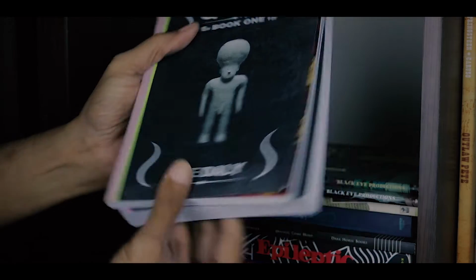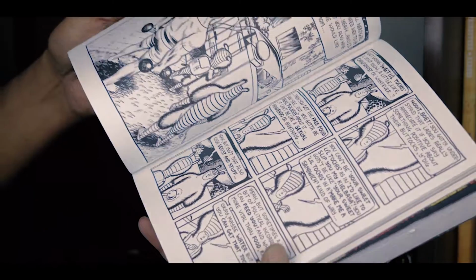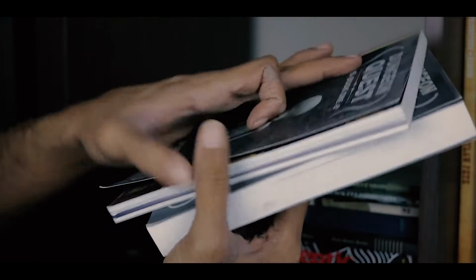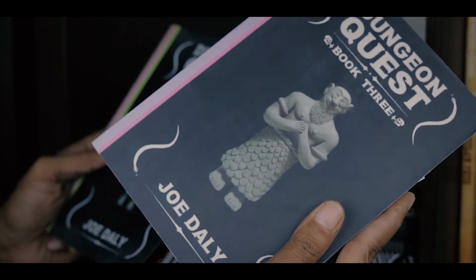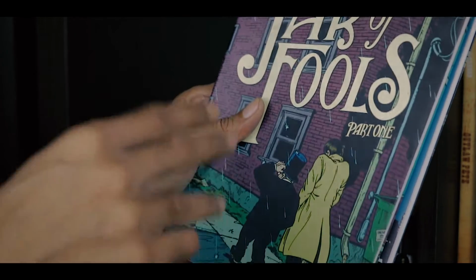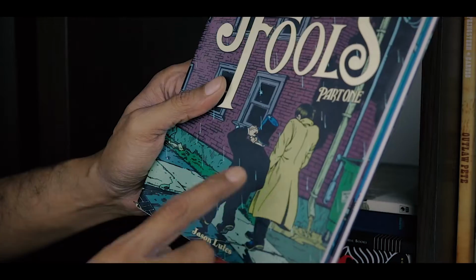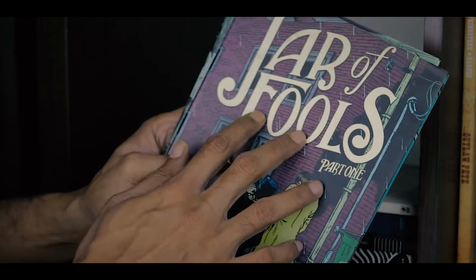Then there are two books of Dungeon Quest by Joe Daly, published by Fantagraphics Books. This is sort of a spoof version of D&D RPG stories, done in a very odd and entertaining style. I've read book 1, but I haven't gotten book 2, so I've never been able to continue on to book 3. One day soon, I hope. And then book 1 and book 2 of Jar of Fools by Jason Lutes. This was the first Jason Lutes I ever read. It's not as searing and epic as Berlin, but it is a wonderful character study of two very interesting people. I love having these two slim volumes, but this is also available in a 1-volume edition.